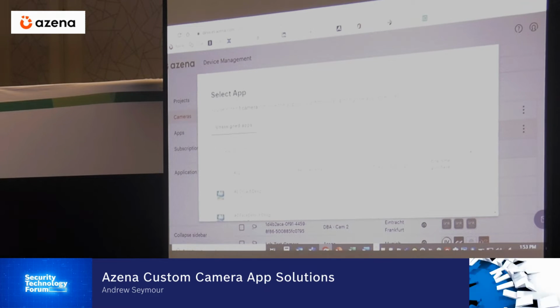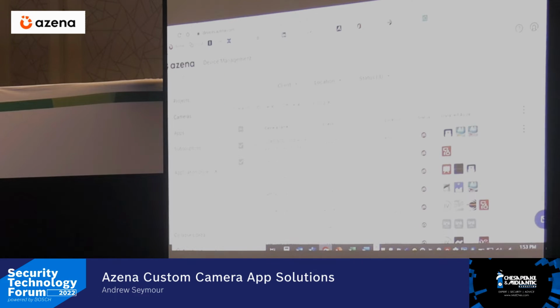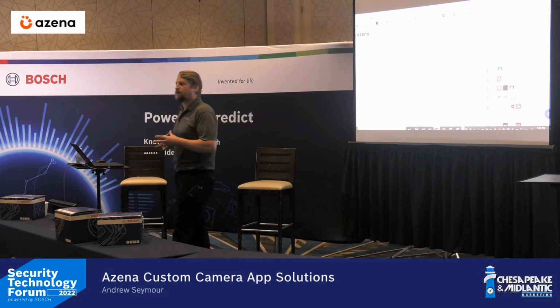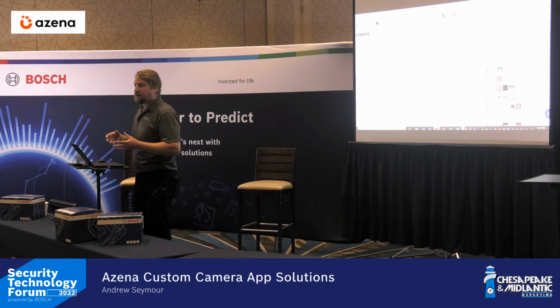For this specific demonstration, I'm not going to actually install this app, but that's pretty much the long and short of it. It's very straightforward for you to add a new analytic on the fly without going on site if the device is connected to the internet. And you're giving your customers or yourselves a future-proof solution that you can modify based on your specific business needs.